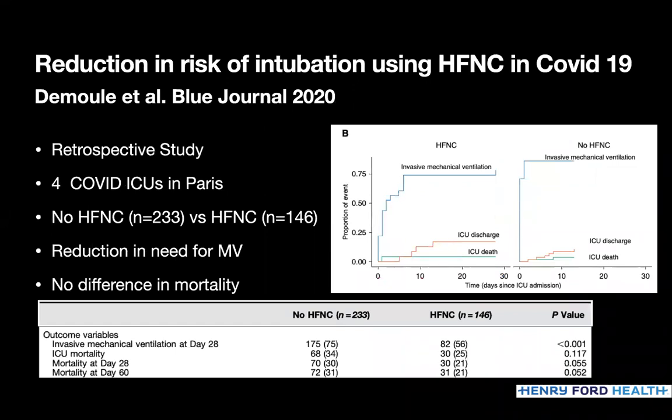Now, this was a retrospective study that was published in the Blue Journal, and this was from France. And what they had done was they compared heated high flow patients to non-heated high flow patients, and the need for mechanical ventilation was less in heated high flow. So what we can surmise from this study is that it goes along with previously published data about hypoxic respiratory failure on how utilizing heated high flow can actually decrease your need for mechanical ventilation. And this can be applied to COVID-19 as well.